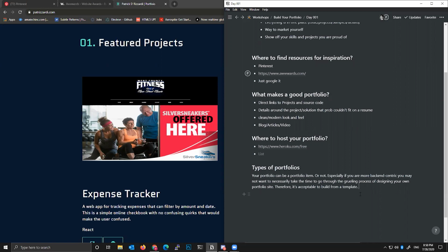And if the thought of trying to come up with a whole front end UI design only for a portfolio sends shivers down your spine, then I think it's okay to go find templates or find a few sites and pull some of that code together to save you the struggle of doing all the front end and UI stuff from scratch. I don't think it makes you look any less of a developer.